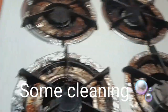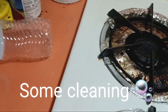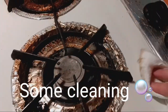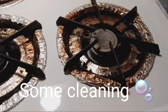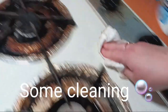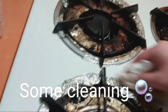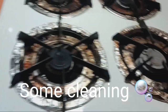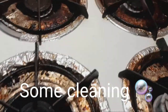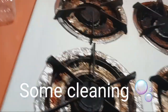And then I'm just gonna wipe the sides of it. Yeah, I usually just clean the sides of it, usually that's it. I know it's super dirty, so no judging. I just like to keep stuff clean in here, so at least I try my best. Yeah, I guess it looks pretty good how that looks.